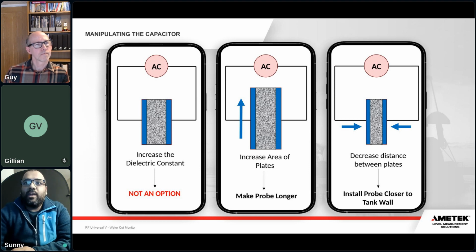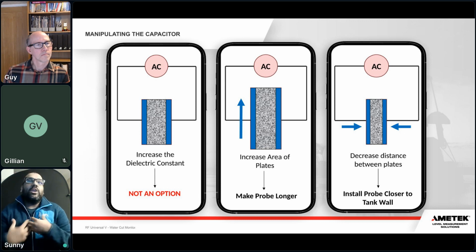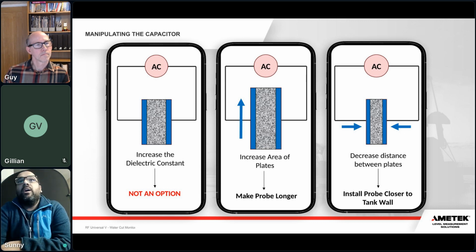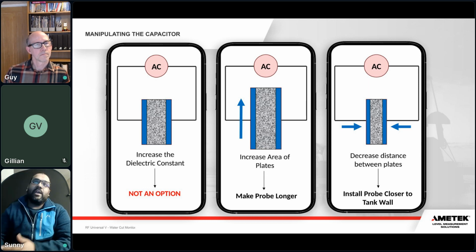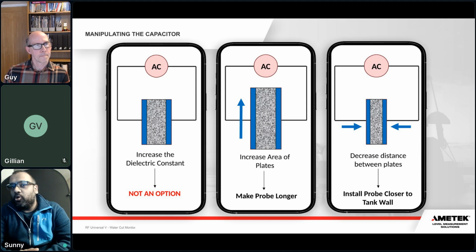So a couple things, again, that affect capacitance. Changing the dielectric constant, typically we can't change it. It's really up to the customer and whatever is in the field, so we have to come up with ways to combat that. Area of the plates: we can't tell the customer, hey, change your pipe size or diameter, so we're able to modify our probes to make that measurement. And also you can move closer to the tank wall. There's a couple different options: you can move closer to the tank wall, or you can make the probe longer. For us, typically, since we're installing in the center of a pipe, we opt to make the probe longer.